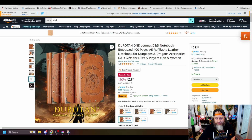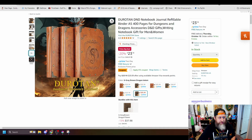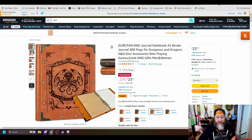You can see this one's got Cthulhu on the front, I believe. We've got the dragon here, right? There's the dark brown dragon. Here's the Cthulhu looking one. And they're running about $23. Also looks like there's a 6% off coupon at this time.